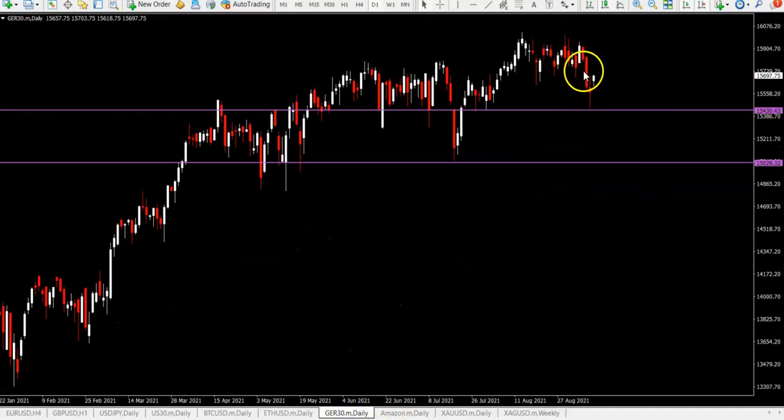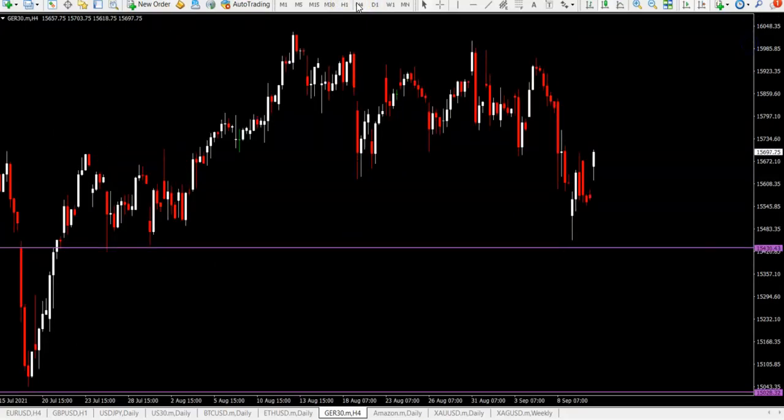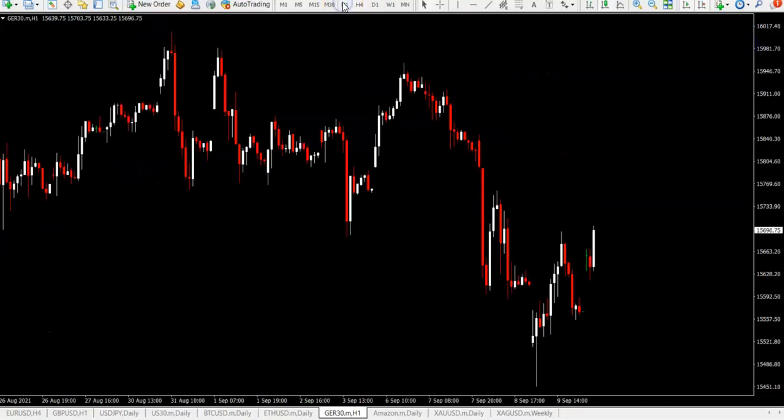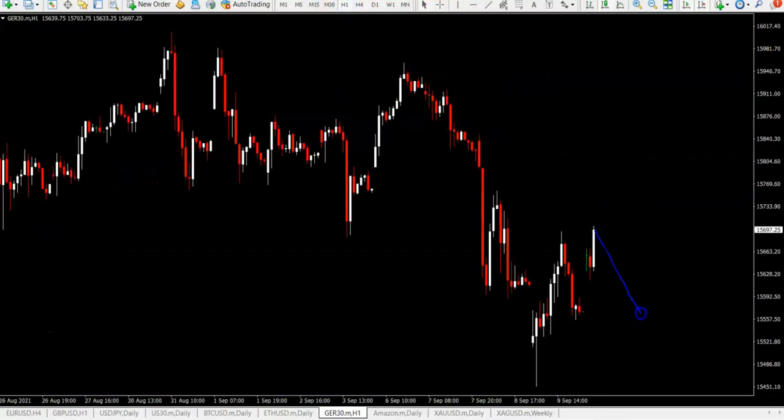DAX also made a retracement, hit the support level that was mentioned with this purple line that's still on the chart, 15,400, made a bounce there, and could be back into bullish mode. Let's see, I think that maybe a retest of the bottom, though, could be likely, like this, and then a bounce, high or low.